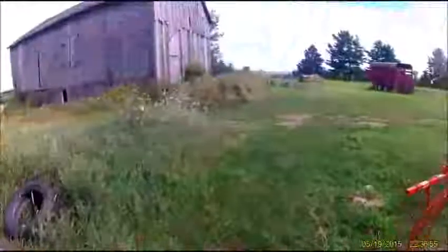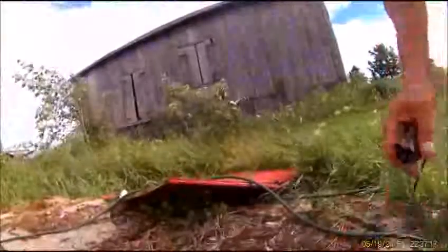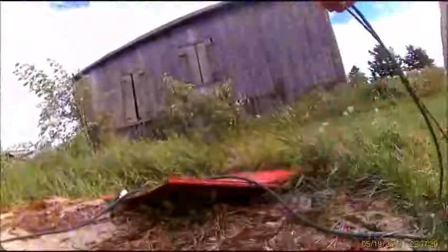I've been working on a combine with it, so I'm gonna take my electric cord out here, plug her in, and we're ready to roll. See how it could be any tighter. That's tight. And that's engaged.